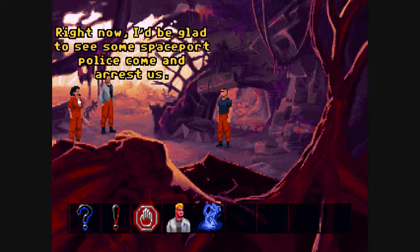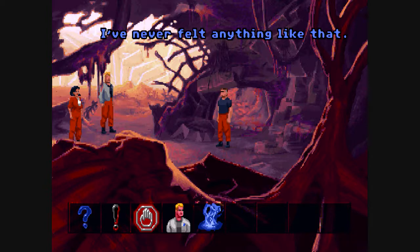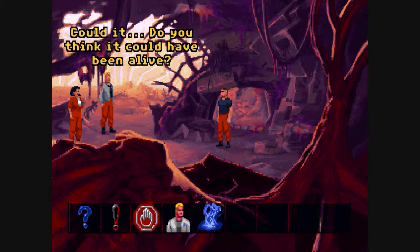Right now, I'd be glad to see some spaceport police come and arrest us. At least that means there'll be somebody there. I've never felt anything like that. It was as if I were inside a magnet. I'm still tingling.